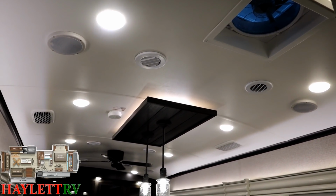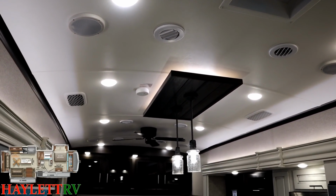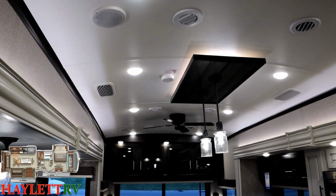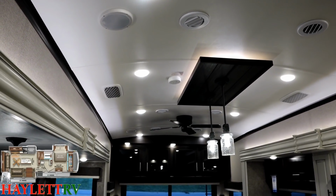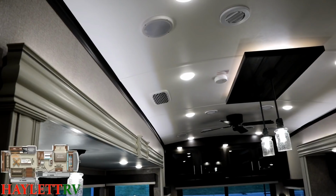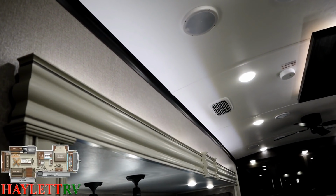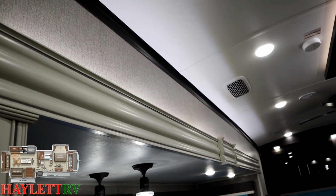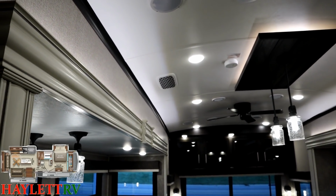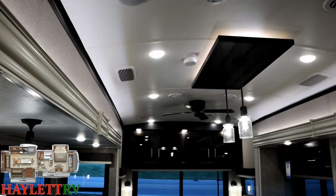Up top, we've got one of those nice large Max Air vent fans. It does have a rain sensor, by the way. And what you're not seeing up here is the air conditioner. You see all kinds of indirect lighting. You see that cool crown molding that, notice, doesn't have little gaps and seams in it. Jayco's using a different kind of molding up there. It's a really cool thing so that you don't have to deal with gappy trim. I love how Jayco's changed that up.